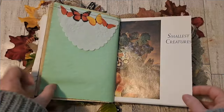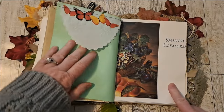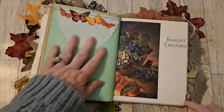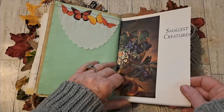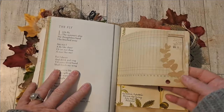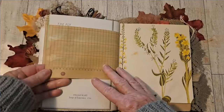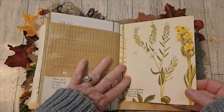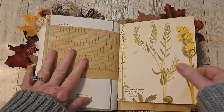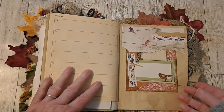Dyed paper, and then this is a little paper doily with some pretty butterflies, and you could probably tuck something here. It's from a book, Smallest Creatures, and a little poem. This has a little collaging and here, dyed. And this is that something Henry paper from a day book.